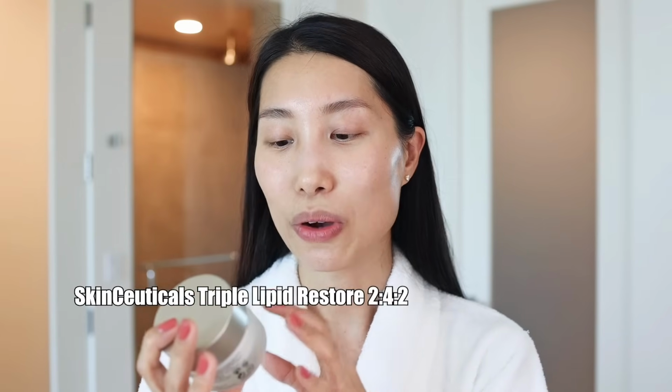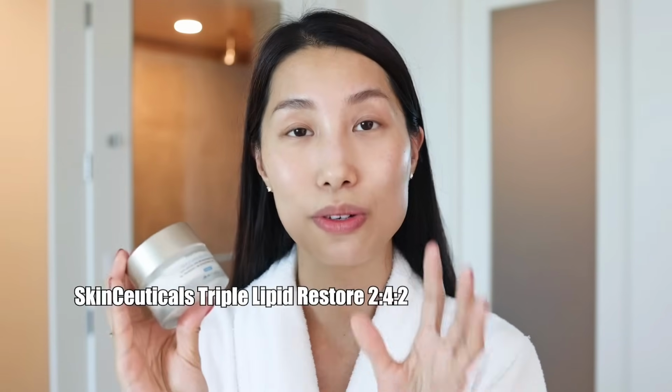Like any other skincare routine, I always finish my facial skincare with a moisturizer, and I use this SkinCeuticals Triple Lipid Restore 2-4-2. Here, the 2-4-2 means 2% ceramides, 4% cholesterol, 2% fatty acids. These are the ingredients to help your skin look younger. So I just use that as a final layer on the face, as a moisturizer, but it's still got the anti-aging ingredients. It's like a treatment.